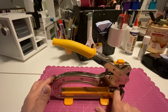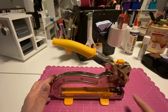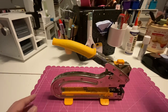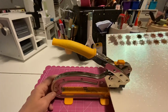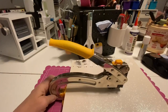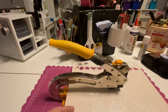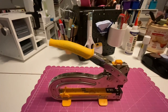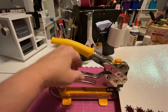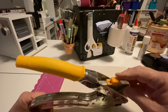Now, it's a big bite because you can put something all the way through. Where's my paper? There it is. You can put something all the way through. So if you're a junk journaler, and they have this handy dandy guide right there, and you are making holes for sewing signatures, you can get all the way in at least to the second hole. You might have to turn it around. And you have different options for this.